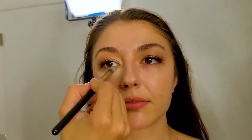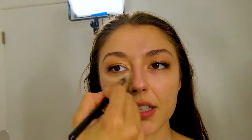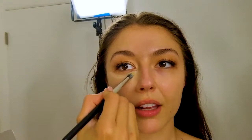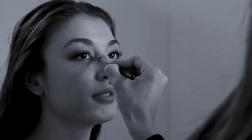Okay, so going in with concealer now. What concealer is this? Just the prolonger? Just the prolonger still. And then I bring it up just to kind of cut the shadow off. I mean, I love a good beat, so I bring it down. I love concealer. Bring it down. I love concealer. Sculpt my face.